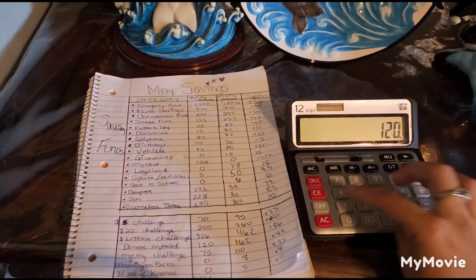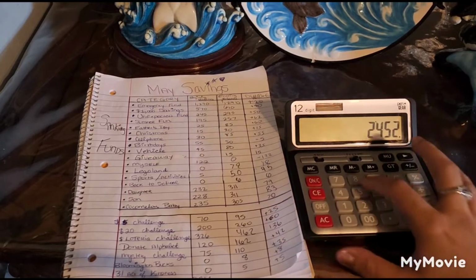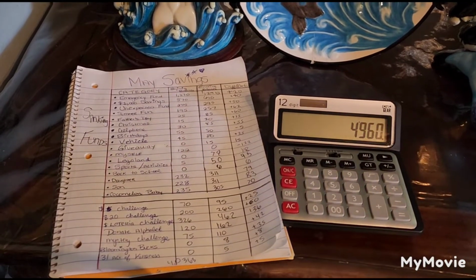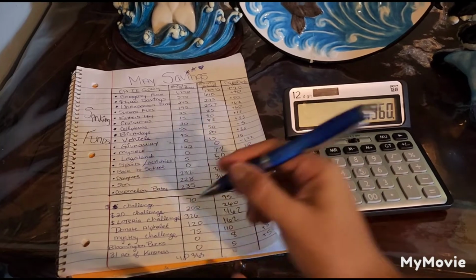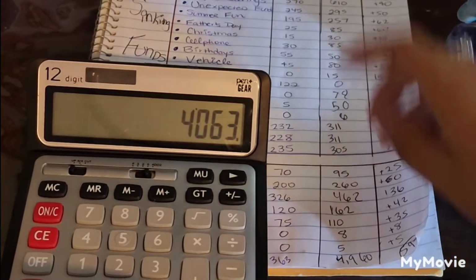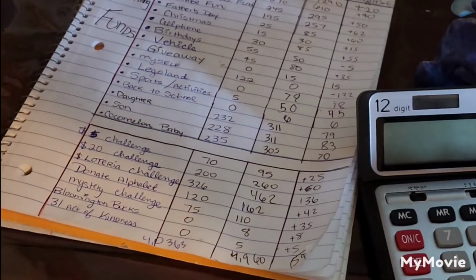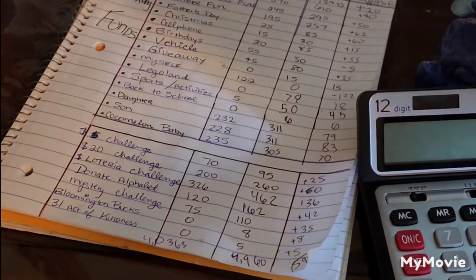Vamos a empezar de aquí arriba. So terminamos con 4,960. So we ended up with 4,960. So we're gonna write it right here. 4,960. Take away our initial balance. Notice here, I wrote it wrong. I put 40,363 and it was a total of 4,063. So when we subtract the total, 4,960 minus 4,063, that gives us a total of 897 saved.